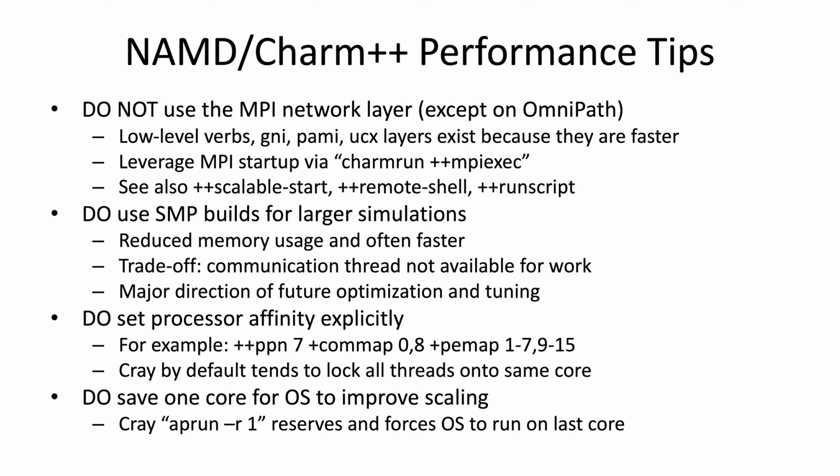Do set the processor affinity, as I noted. So you need to set both for the PEs and for the communication threads. And for this case, you have 7 with 2 processes on each host. That's why you have 2 communication threads and 2 PE maps. I've seen cases where people have measured very good scaling simply because all of the threads were sharing the same core, just because that's the way the operating system or the queuing system had bound things, and absolute performance was bad. In many cases, as you're getting to larger node counts, reserving one core for the operating system definitely helps. Cray has an option for this. Most clusters, you would just not use every core on the node.